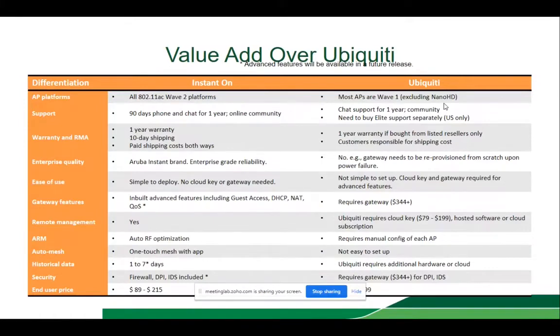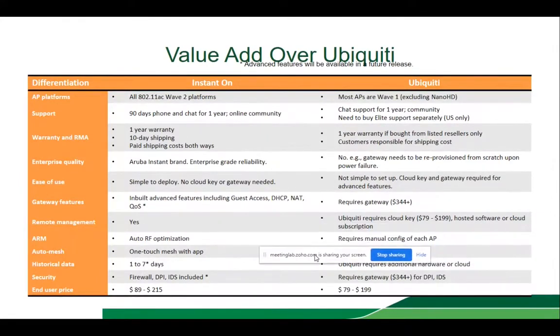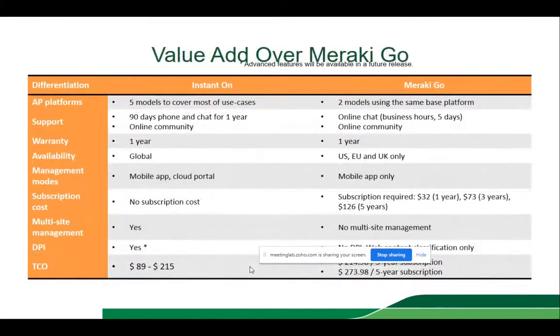That is again a pain, to have the channelization supported, deciding which channel you might require to fit in your user. We do this automatically, so it's very easy. And for security, we have firewall, deep packet inspection and IDS, everything included. Ubiquiti requires a gateway to do that. Pricing is starting at $89, and Ubiquiti is starting at $79. But for that $10 difference, you can see the set of features differentiating the two scenarios. Now, what Meraki has to say: we have a platform of 5 models, which we discussed in the previous slide, and they have only 2 models.